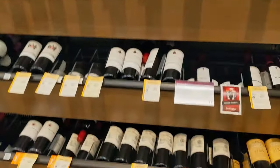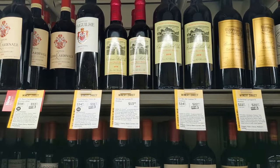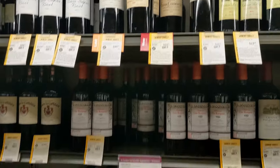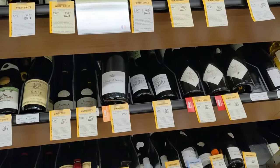I'm honestly assuming that there was such a big line here earlier probably because of bourbon. There's always some bourbon that's coming out that's hard to get, that you have to get here first thing to get it. It's crazy.